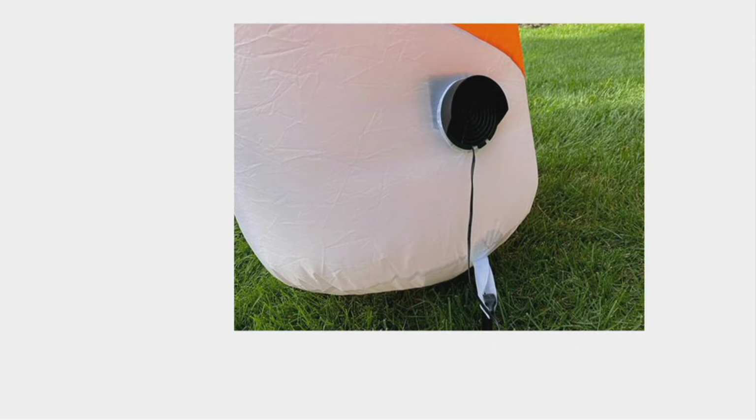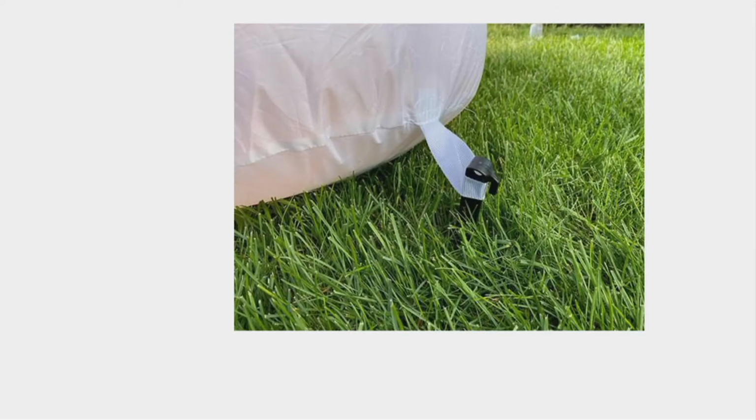And so you're seeing how large this inflates. It is so easy to inflate. So right at the bottom, you're seeing a photo right here that I took earlier at my home. And that is a little fan. You're going to plug this in to any 110, 220 outlet inside your home or maybe in your garage if you want to display this outdoors. And this will inflate the entire arch all the way up in a matter of minutes. So very, very easy.